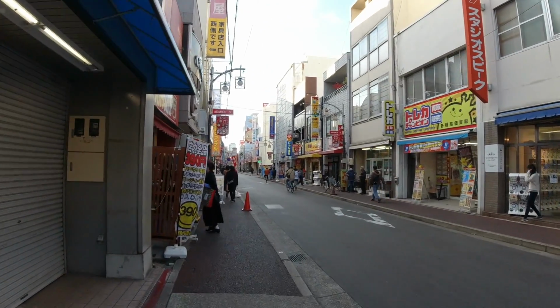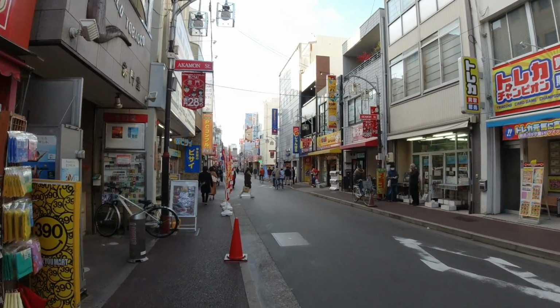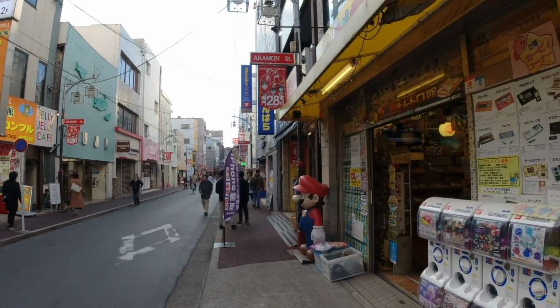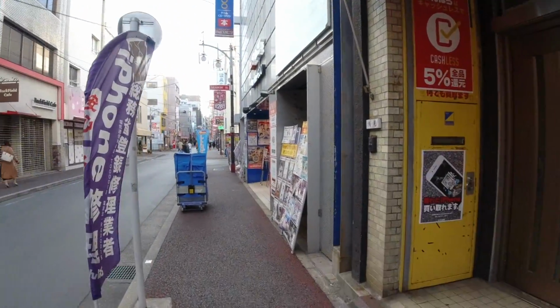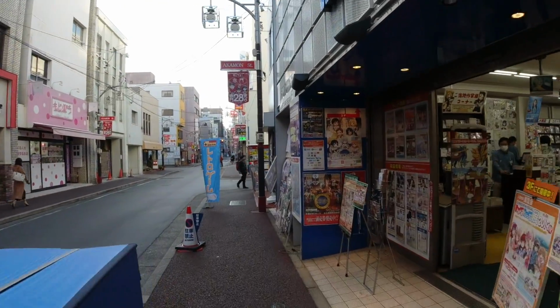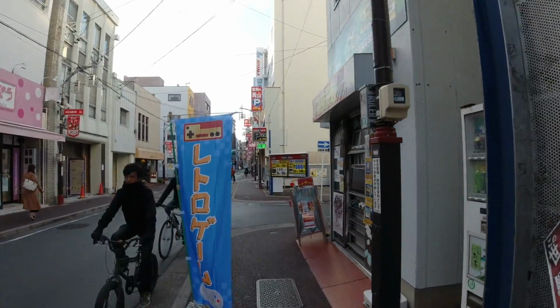Let's see if it's worth it. I have no idea, but hopefully it is. Actually, I'm gonna start with Meikoya first and see how much they give, because they're usually a little bit more expensive when they sell. Here it is, right beside Super Potato, in Nagoya, Akamon.